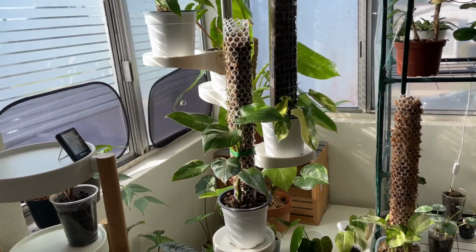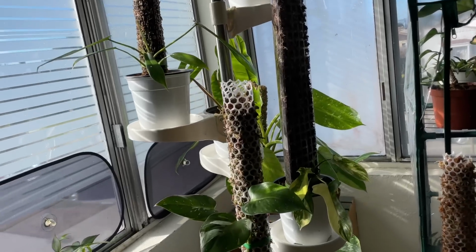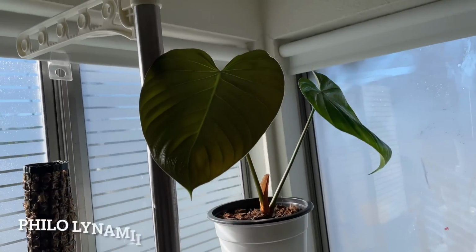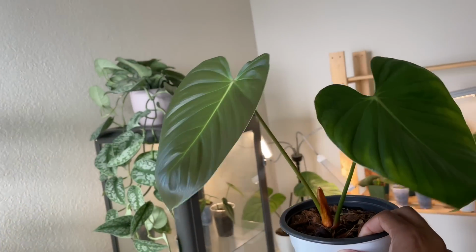Okay. So next we have this floor to ceiling plant stand right here. Let's take it from the top. This is my Philodendron Leitnamii.